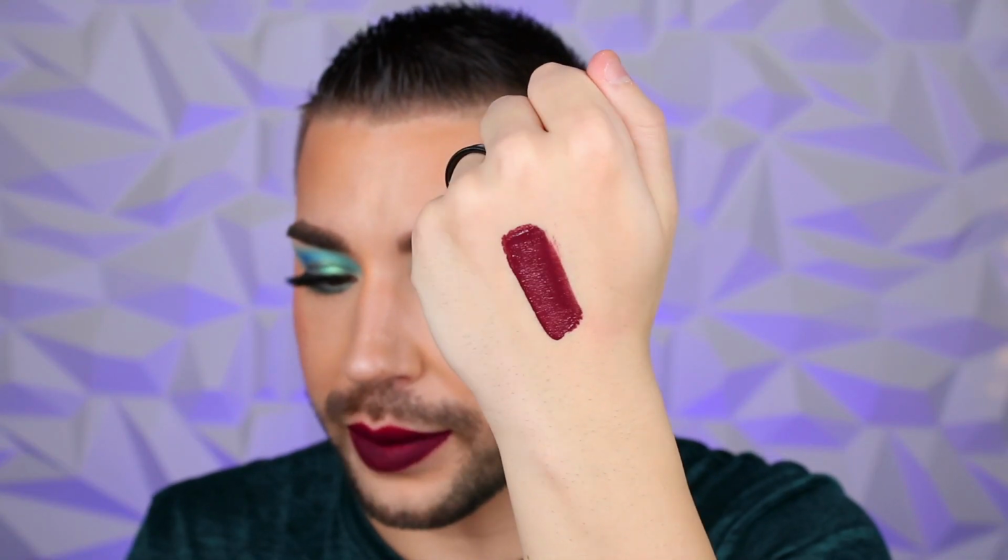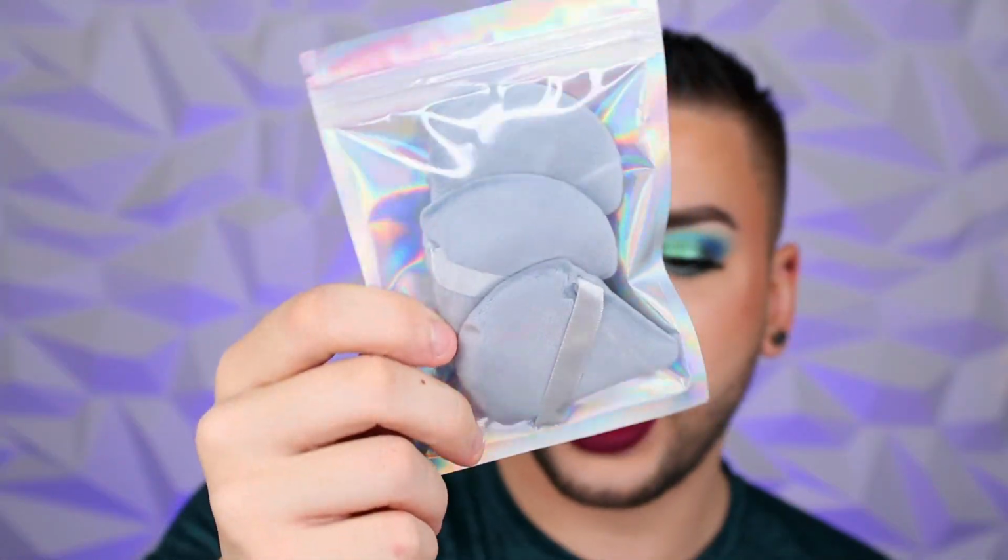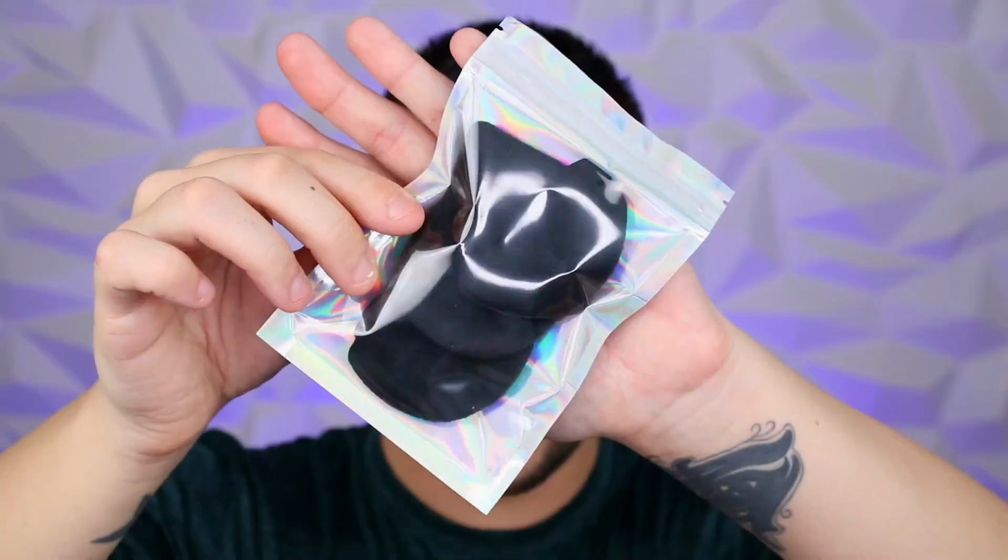Let me do a swatch on my hand so you can see. This is the applicator. We'll do a little swatchy swatch. Oh, you already know this is gonna be all over my lips ASAP. I grabbed a pink beauty sponge. I love a good pink moment. And last but not least, I grabbed 3 different sets of puffs. I have like a navy gray, a pure white, and a typical black puff. I definitely got a variety of products and I'm very happy with the selection. I got a little bit of everything.